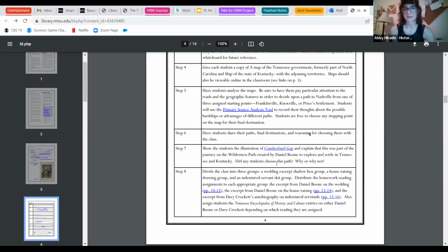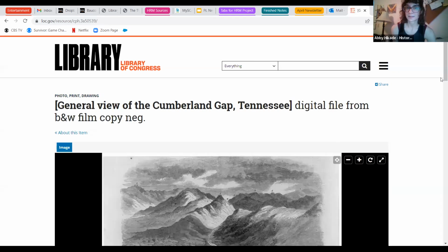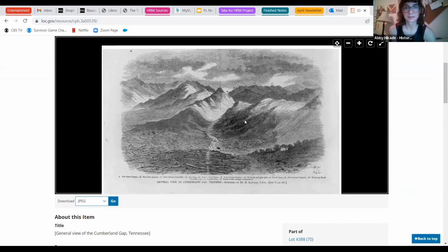Your next step will be to show them an image of the Cumberland Gap, which is this one right here. Zoom in. Oh, well, I guess you can't zoom in on this one.